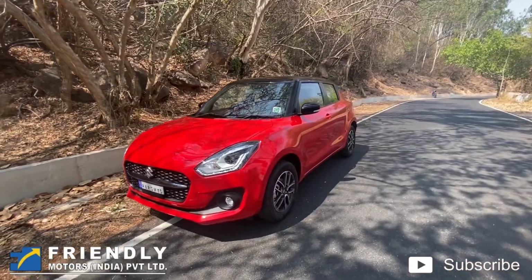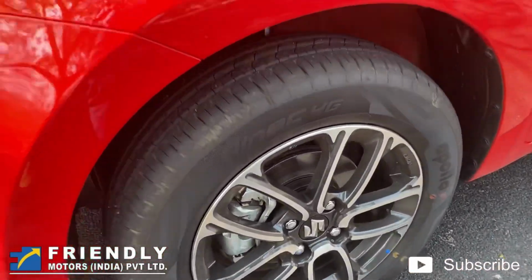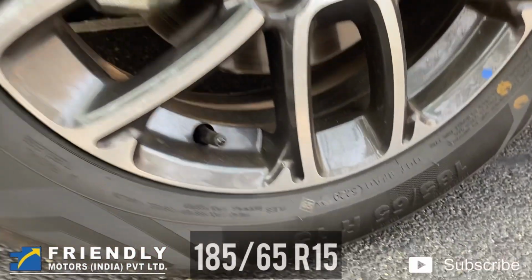So talking about the tires and alloy wheels, they are the same as before. Of course, these are beautifully designed 15-inch alloy wheels, which are wrapped in 185/65 R15.